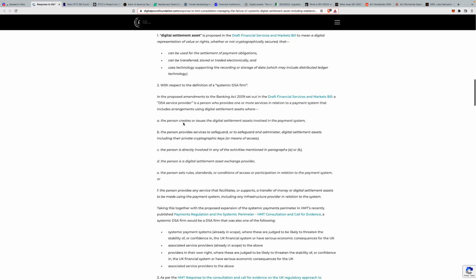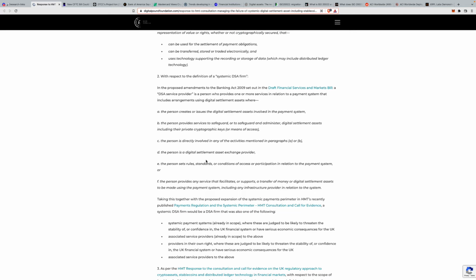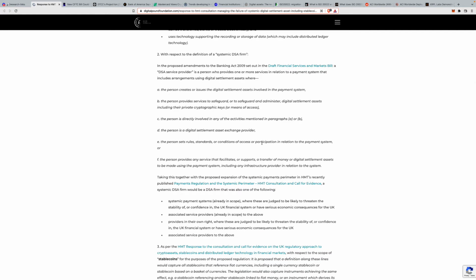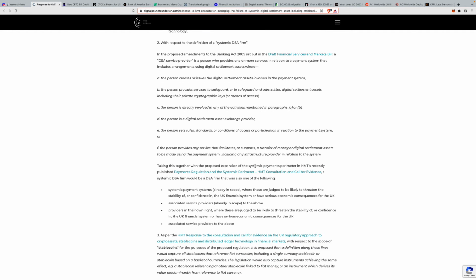It's a person that creates or issues the digital settlement asset involved in the payment system. The person provides services to safeguard and administer digital settlement assets, including their private cryptographic keys. The person is directly involved in any of the activities mentioned in paragraph A or B. The person is a digital settlement asset exchange provider. The person sets rules, standards, or conditions of access or participation in relation to the payment system, or the person provides any service that facilitates or supports transfer of money or digital settlement assets to be made using the payment system, including any infrastructure provider in relation to the system.